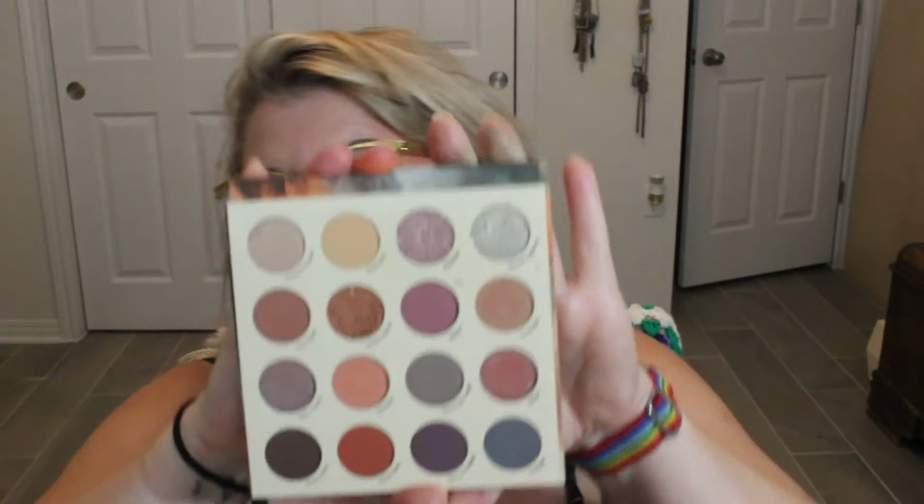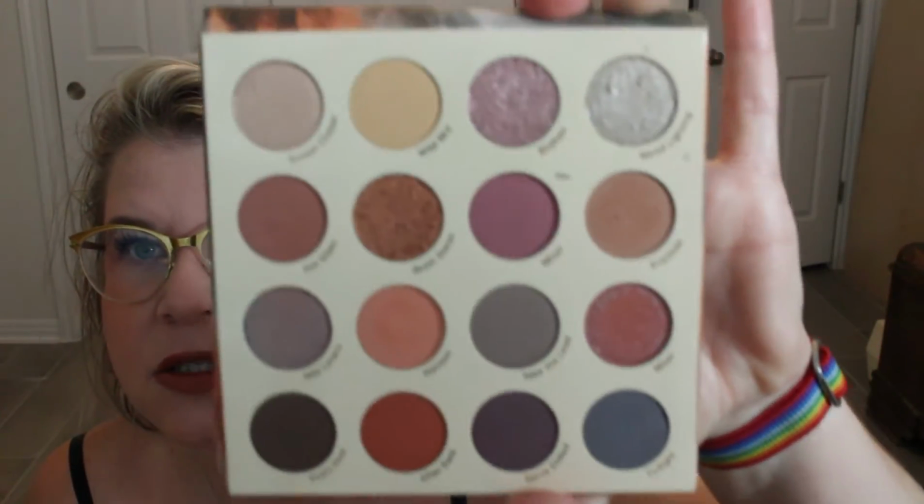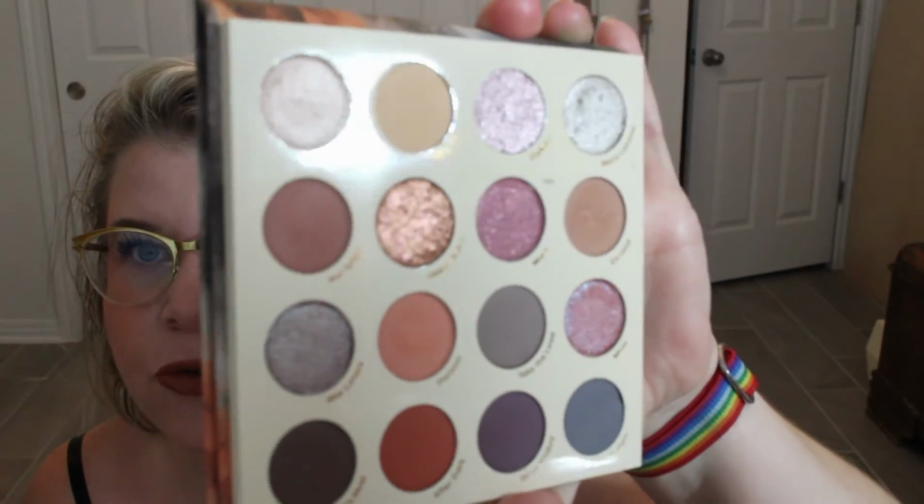And then the last thing I got from Ulta is another ColourPop palette, and that is the Lust for Dusk. And these are smaller pans. I've noticed with other people saying as well that the collab palettes tend to have the bigger round pans. This is the more traditional small. And this gives me some warmth, some cool tones, and some mauve tones. So this is just really, really beautiful.